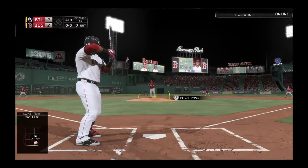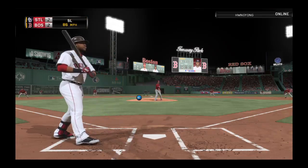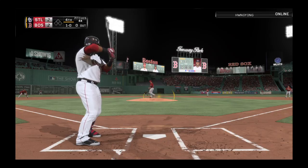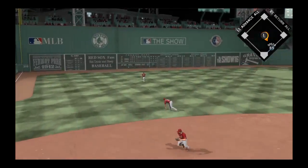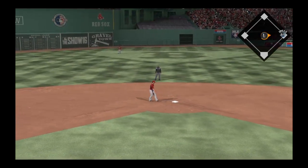Hanley Ramirez is set to lead us off in the home half of the fourth inning. First baseman, Hanley. And he misses inside with that one. Ball one. Ground ball left side. And that finds its way through. A leadoff single for Ramirez.